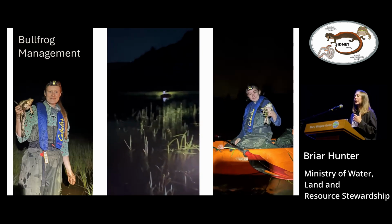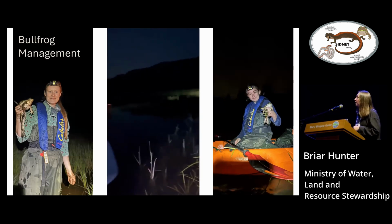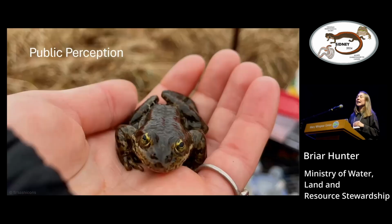We don't know exactly how they're impacting each other. So ongoing. And just one final threat challenge that I want to highlight is public perception. A lot of people don't even know Oregon spotted frogs exist, let alone know how to identify them or what threats they're facing. So how do we raise this more in the public eye? How do we get people engaged? Very difficult, but hopefully this is a start.